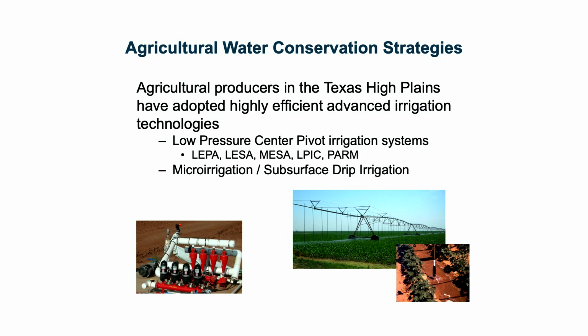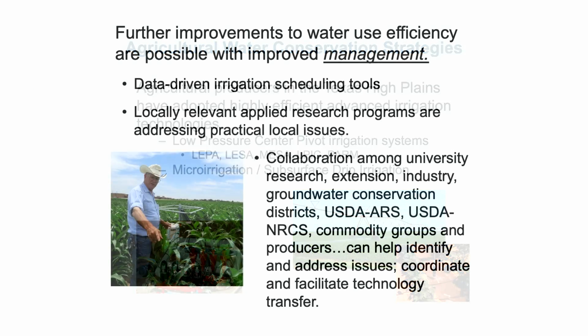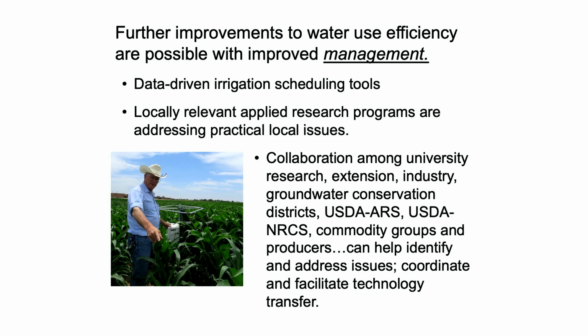We have great applied research programs. I can't take credit. We've got really great programs in the area that are doing the research to make sure these systems fit the production in the area. That's really cool. We've got some really cool technologies. Now the next step to get more crop for our drop, if you want to say it that way, is improved management. We can still improve the management, okay? We can do a better job with our subsurface drip irrigation. We can do a better job with our low-pressure center pivot irrigation management.